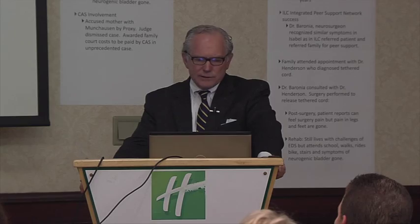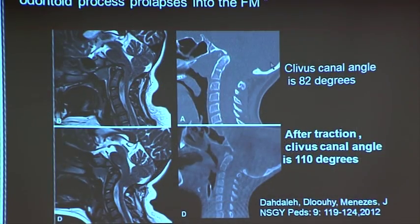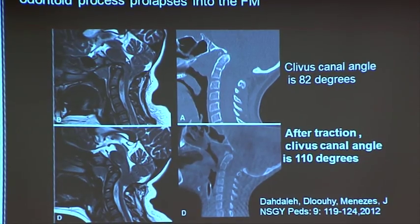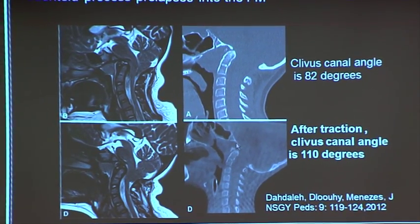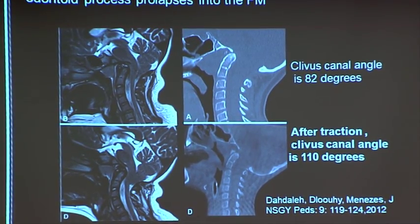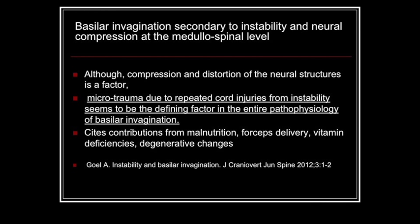Menezes has talked about basilar invagination as a congenital abnormality. We see it in many of the genetic diseases like achondroplasia. And he talks about the importance of the clivus canal angle, which is the same, it's the clivoaxial angle. In this patient, the clivoaxial angle is 82 degrees, and this causes pressure on the brainstem here. You see that deformity. And this publication talked about intraoperative traction reduction to decrease that angle and decrease the deformation and pressure on the brainstem.